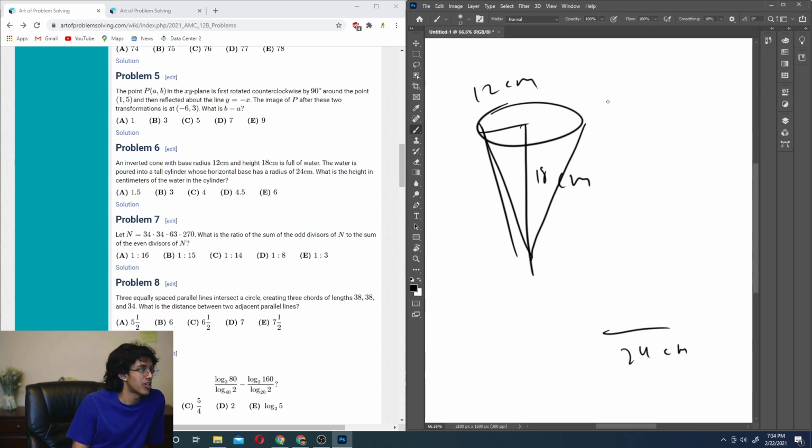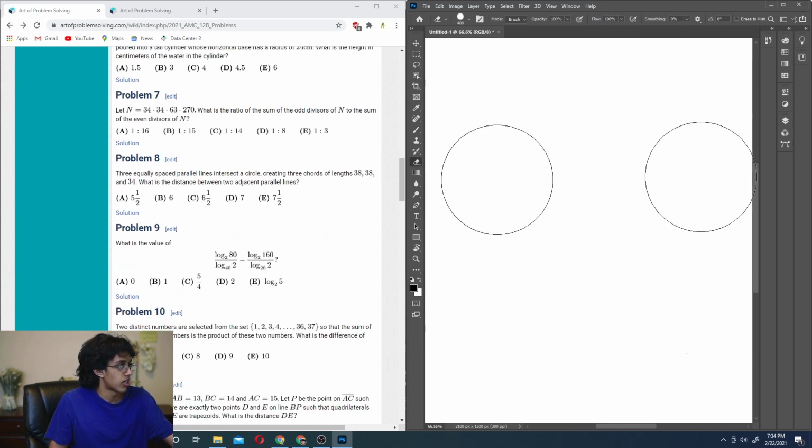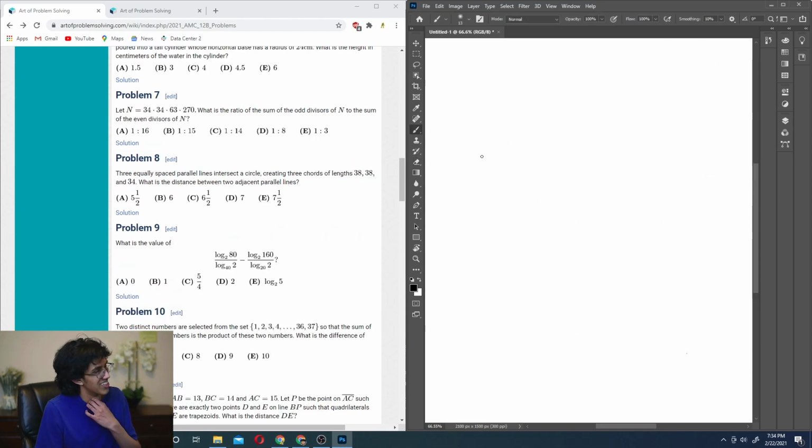So the volume of the cone is pi times 12 squared times 18 over 3, and that is equal to pi times 24 squared times h. So if you just divide, it's 6 over 4, which is equal to 3 over 2, which is 1.5, which is A. Alright, number 7, n equals 34 times 63 times 270.